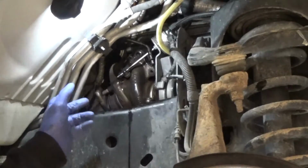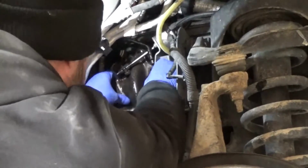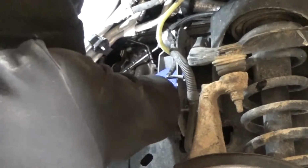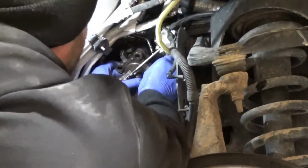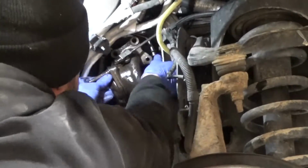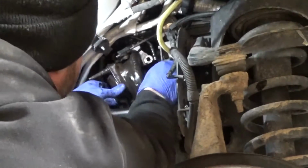Got that lower coolant line disconnected, and now I'm going to try to wiggle the turbo my way to get it off that. It's leaking. There we are, it's off. I don't remember it fighting me this much the last time. Last few times, I don't know how many.